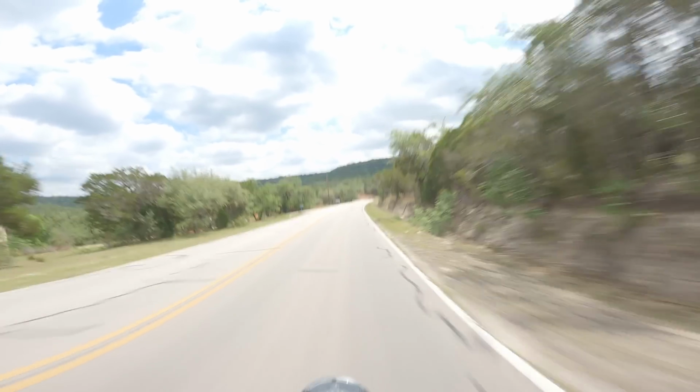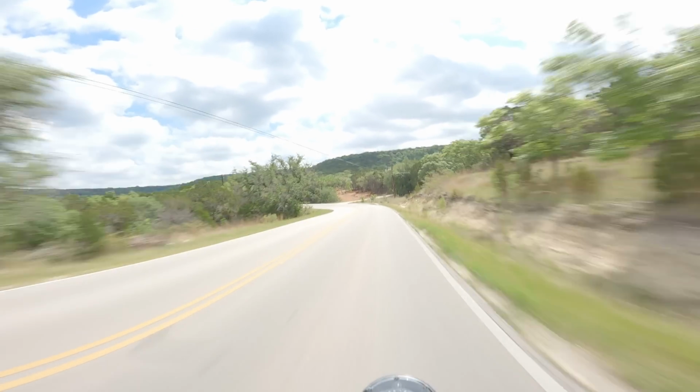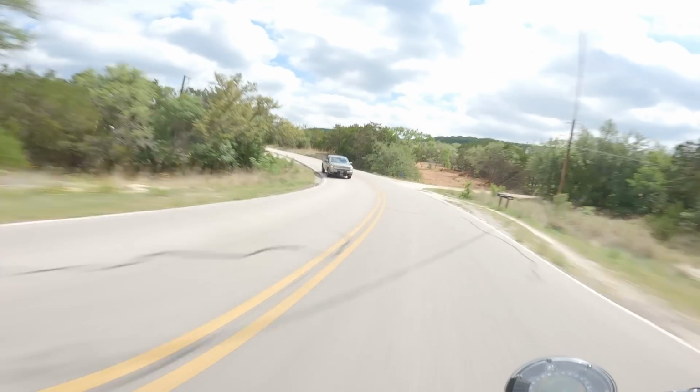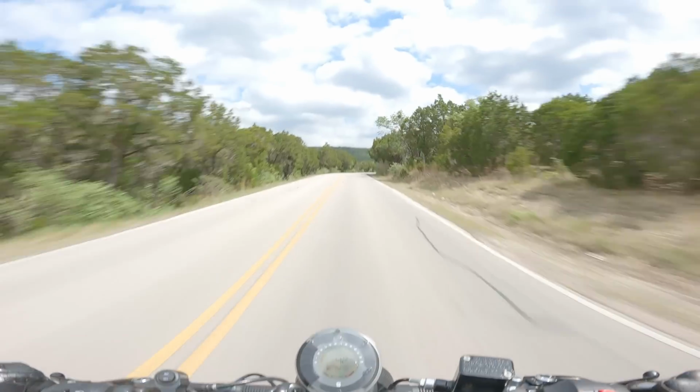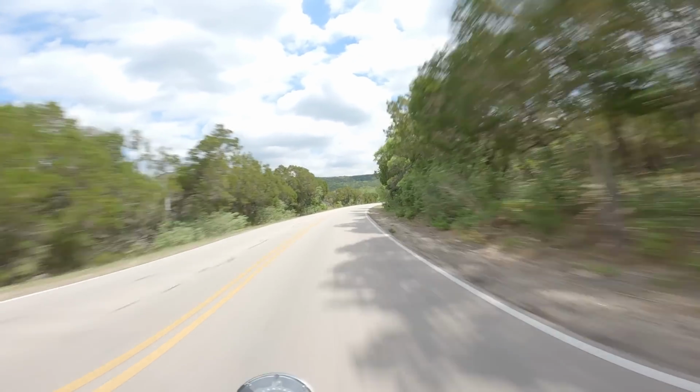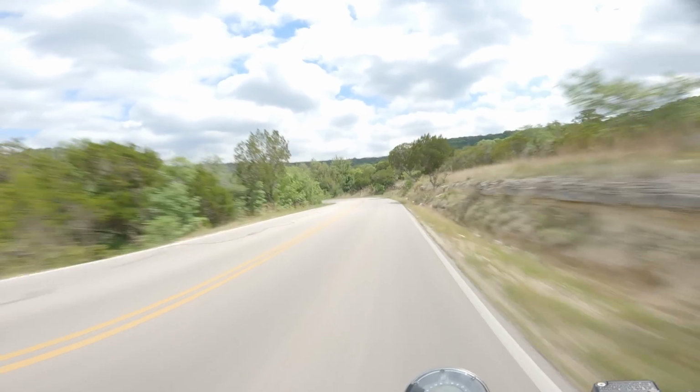So much to offer, too. I think with the fully adjustable suspension, the quick shifter up and down, which as we'll check here, down one gear, working great. This is a really complete package for the beginner rider, and the price point is just pretty killer. It's hard to beat a bike like this for the price point.